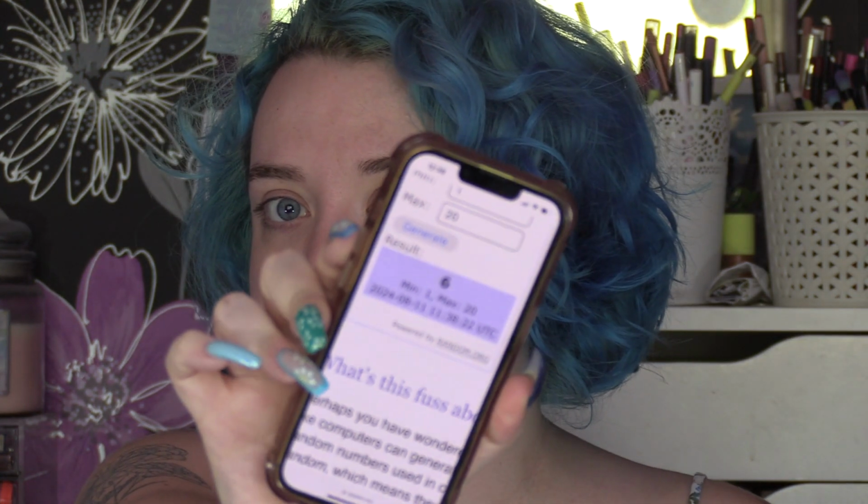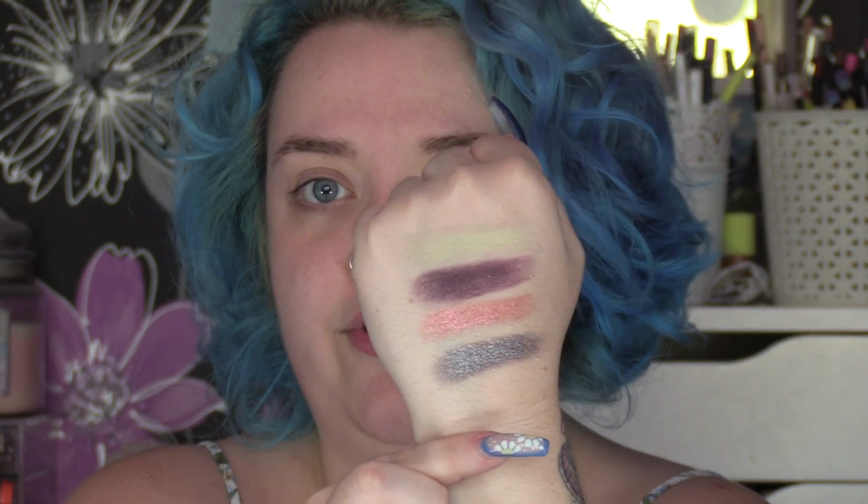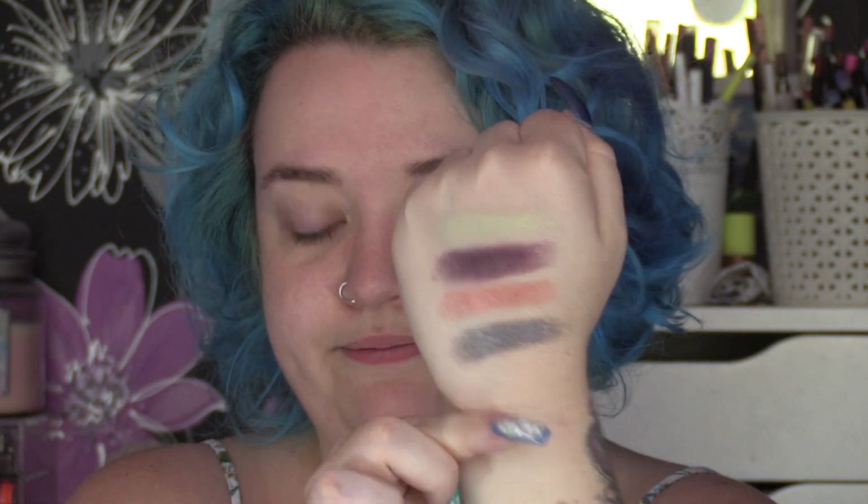Okay, we're going to generate again. Number 6. I've got a light matte, not quite the one I wanted. This is Matcha. I love this shade. On my first impressions of this palette, I actually put this shade in my inner corner. I absolutely love it. It's beautiful. I don't think random.org is following the vibe though. Okay, right. Last one. I don't even know what I want to happen at this point.